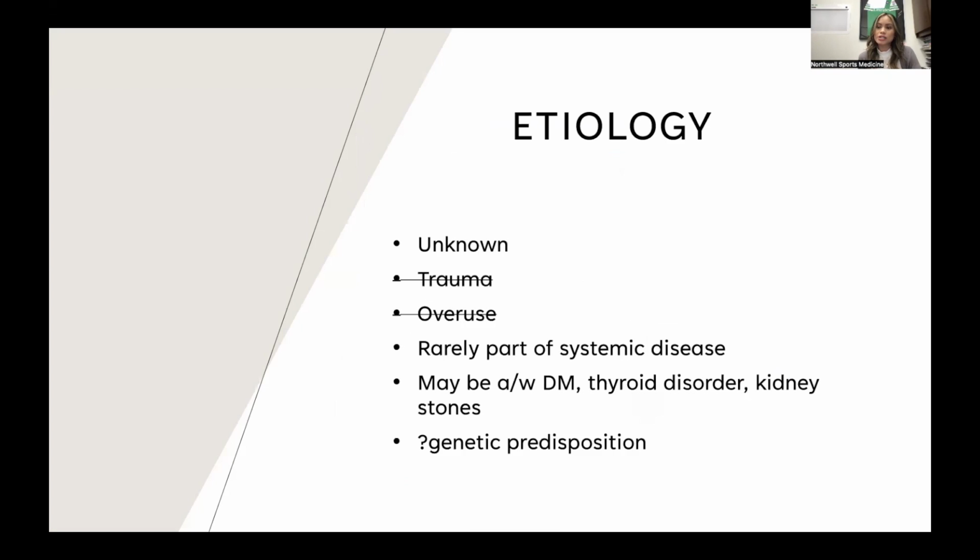The etiology is actually unknown, and experts have shown that it's not due to trauma or overuse, and it can rarely be part of a systemic disease. It can be associated with diabetes, thyroid disorder, kidney stones, and there's also a question if there could be a genetic predisposition to this disease, especially because there have been reports of a lot of bilateral occurrences of the disorder.